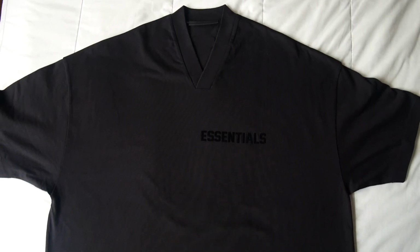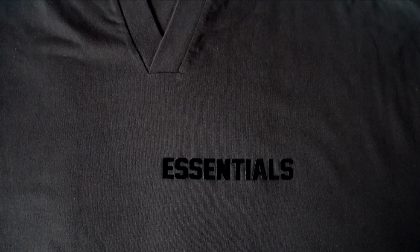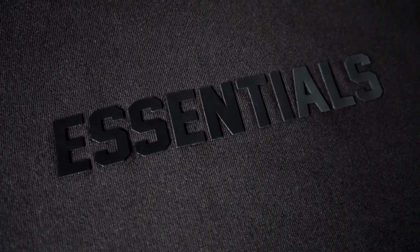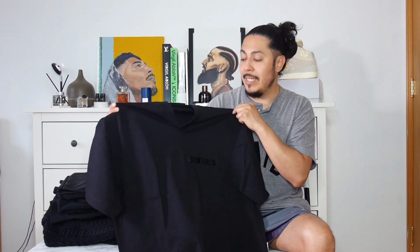Next up, we're gonna talk about this V-neck tee. This is the first time I've seen Essentials do anything different when it comes to their t-shirts. They've never really done any V-necks before, not to my knowledge, but if I'm wrong, please correct me. It does have the Essentials logo on the left side, on the upper chest. Pretty cool. The only difference here with this one is the V-neck. It still fits like the new sizing I talked about not too long ago with the other tee. So it does feel like a large. So if you want your true to size, I would say size down.